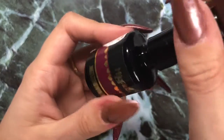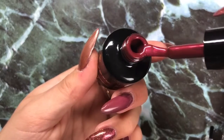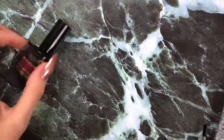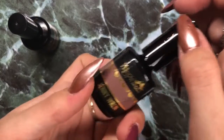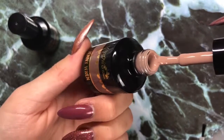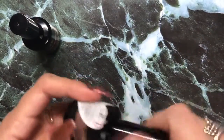Let's have a look at the colour. Oh! Love it. Oh, love it. If you would like a swatch video of the new Magpie collection, gel colours, let me know and I can do that for you. Oh, perfect nude. It's like a grey nude. Kind of a grey beige nude. Perfect. My clients will love that.